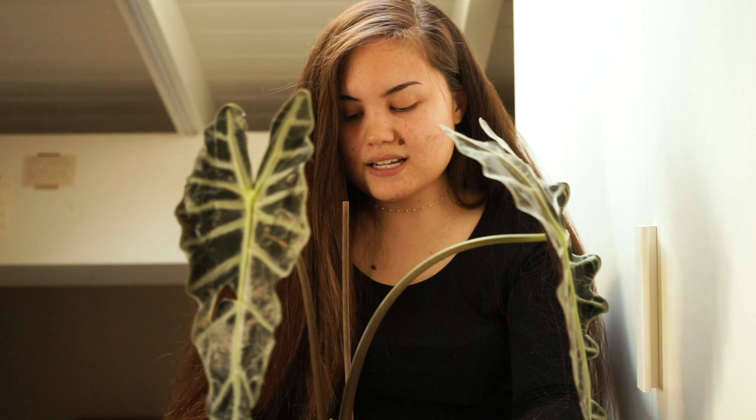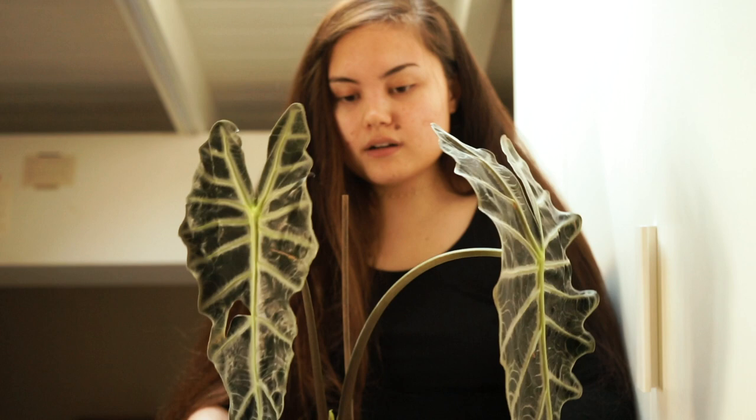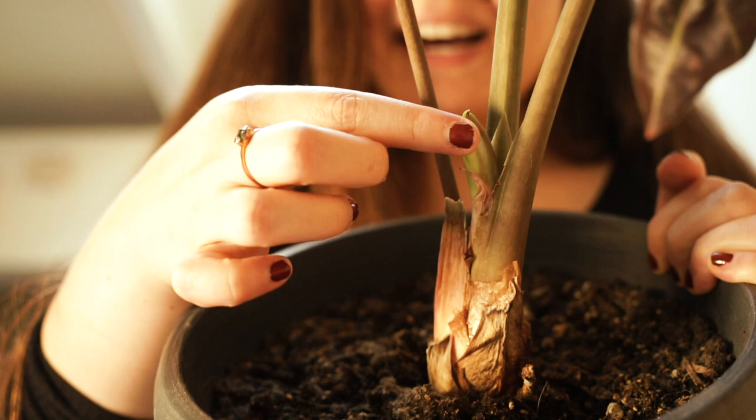And so I was like, okay, well, it's gonna die. I read that they usually go into dormancy when the weather is too cold, so I thought that's what was happening. But I honestly just noticed before starting to film this clip that it's growing a new leaf. Isn't it beautiful?